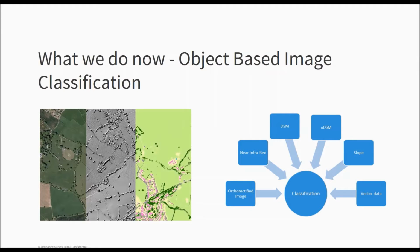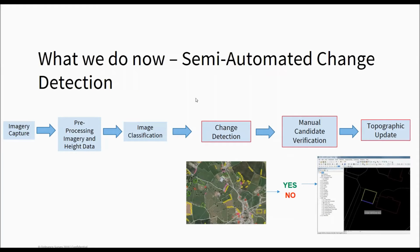So using this process, we found an overall accuracy rate of around 88.5%, but that does vary greatly with the different classes. So this is a good way to automatically collect data. We're then able to take that data out of image classification, which can identify some new products, but use it within our existing topographic data set. So we take the image classification and compare it to our OS MasterMap, which is our topographic data, and see what has changed in a semi-autonomous way.